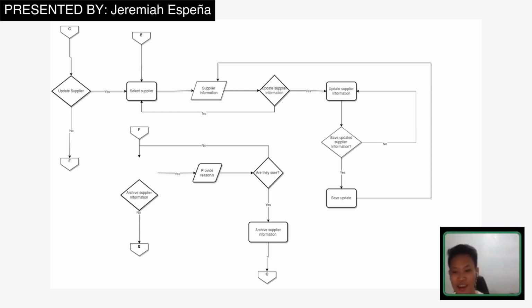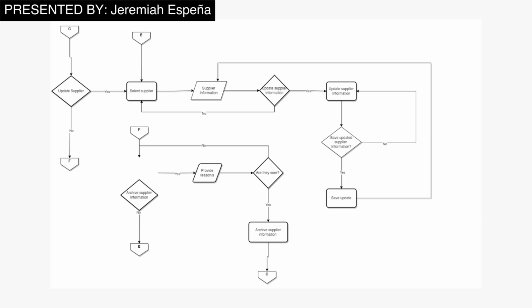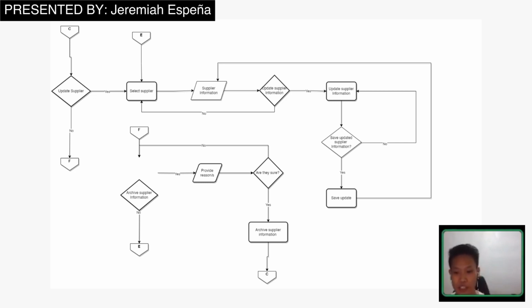So this time, I'm going to explain the archive. Like I said earlier, if the admin doesn't want to update the supplier information, then the admin is going to proceed to the archive page. So if the admin doesn't want to archive the supplier, then he will proceed to the select supplier in the flowchart of update supplier. But if the admin wants to archive the supplier, the system will first ask what the reason is for archiving the supplier. Then if they are sure, they will proceed to the update supplier again.